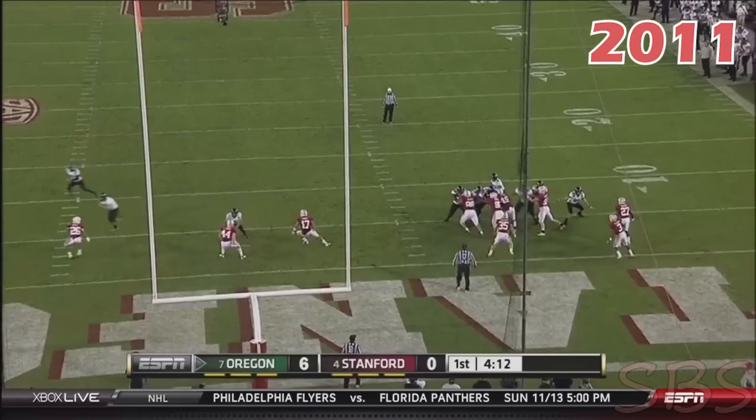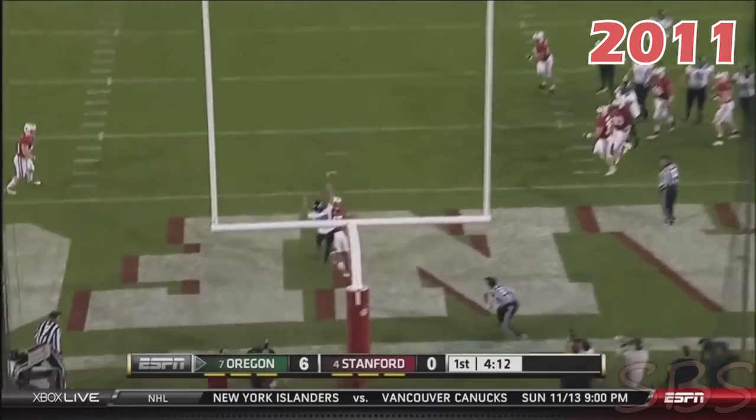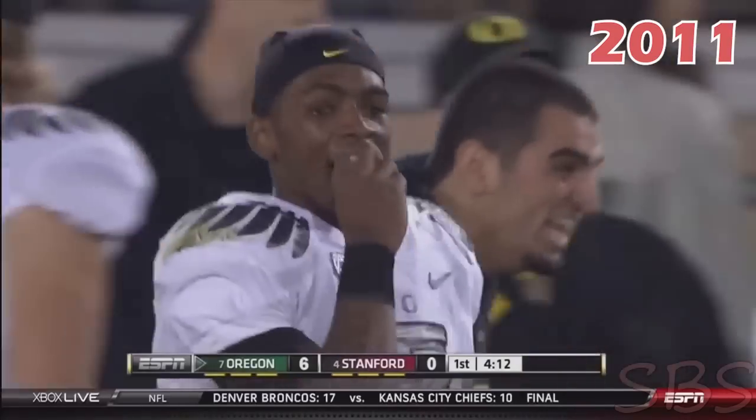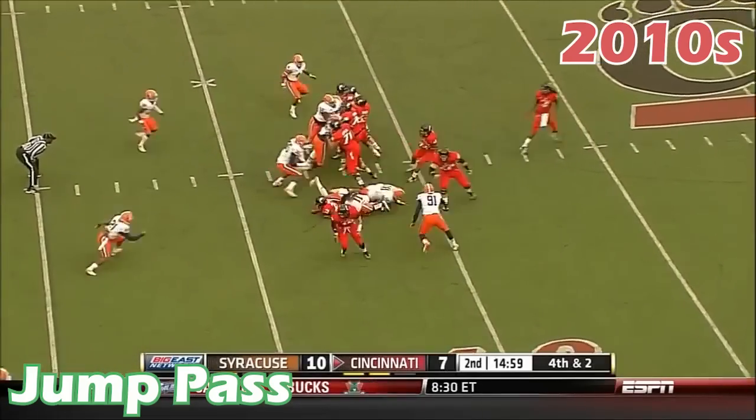So there is that spread. One pointer, two. They snap it. They're going to throw for two. The trickery. Caught. Got it. It's 8-0. Quarter, Cincinnati down 10-7, fourth and two.